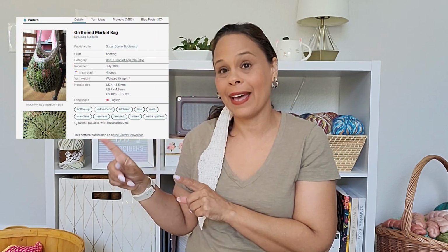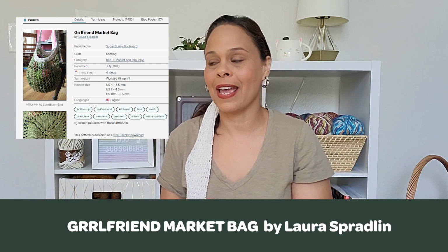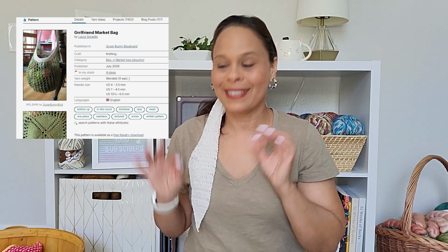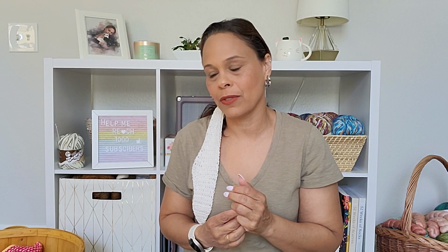This is the Girlfriend Market Bag, and this pattern was released in July of 2008, and this is kind of one of those near and dear to my heart patterns, because the year that this came out was the year that my mom decided that she was going to get back into knitting. I think I had gotten back into knitting in 2006, 2007. Raina was born in 2005, so I think it was like 2007, but I didn't dive headfirst in until 2008, I guess, maybe even 2009.